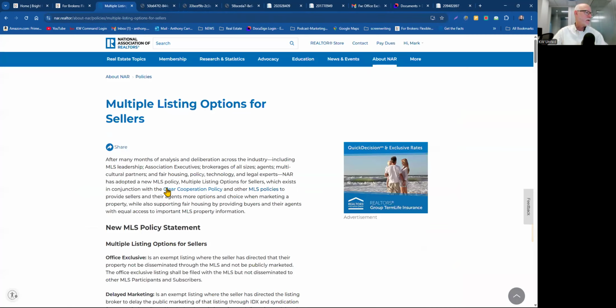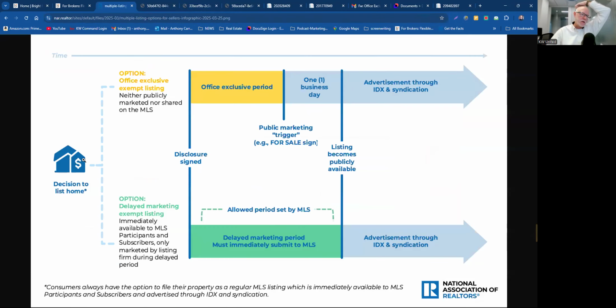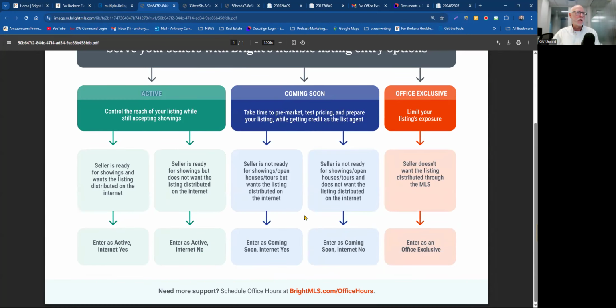All right. And there's another graphic that's from NAR. Option: office exclusive, neither publicly marketed nor shared on the MLS. Office exclusive, one business day when they put it up for sale, like public marketing. So this information here is fine, but it's harder to understand because they're trying to have a blanket over all the MLSs to give some guidance. Ours is clearer. This is the Bright MLS information. It's just a lot clearer on how to operate it.